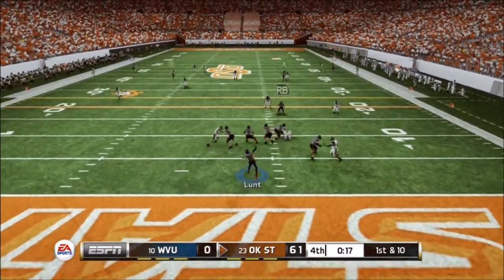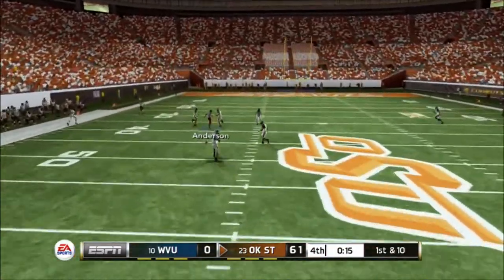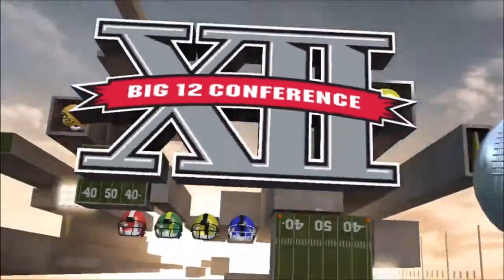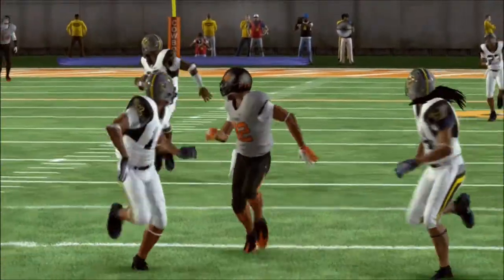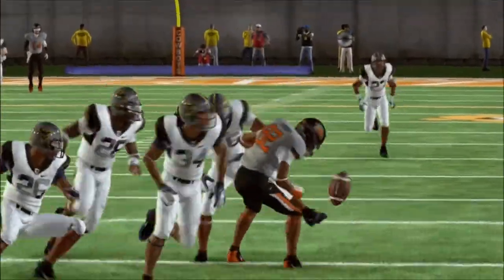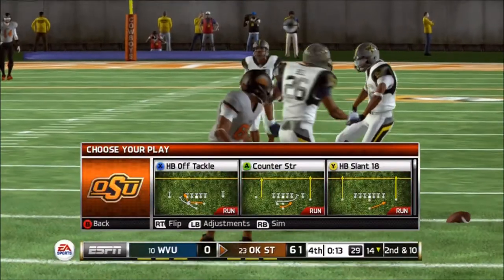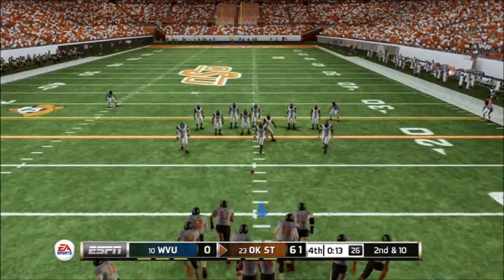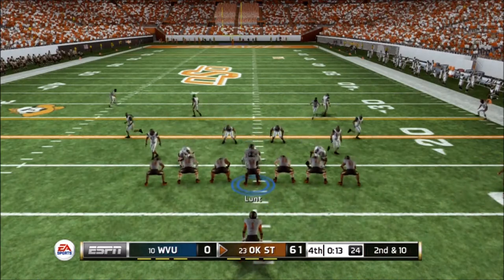He drops back. Going deep. Missed him. That was a strange decision. I have absolutely no clue why they're trying a pass play. That makes it second and 10. Second and 10. Ball on the 14.